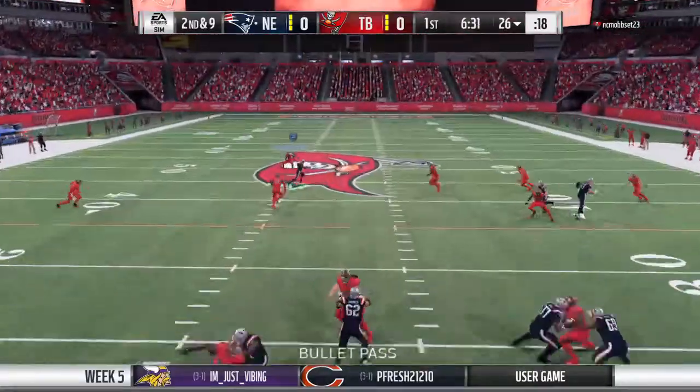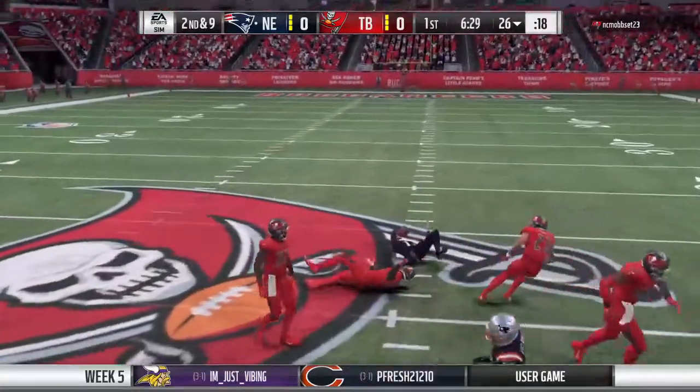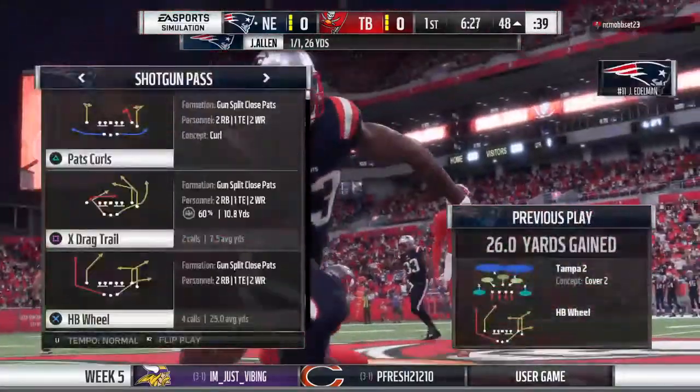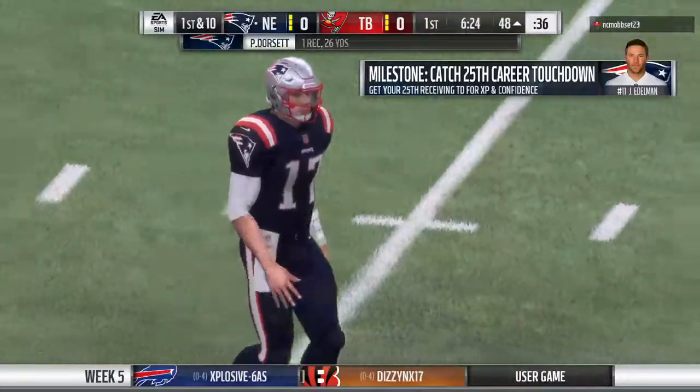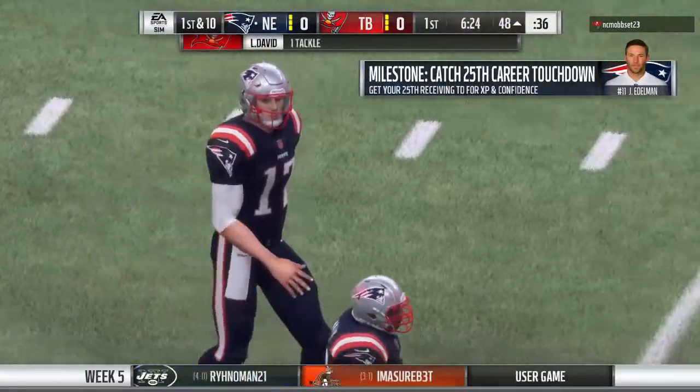Out of the gun, they'll look to throw. Philip Dorsett holds it in, and he'll be taken down, but not before he gets into enemy territory. A good pickup there, 26 yards.